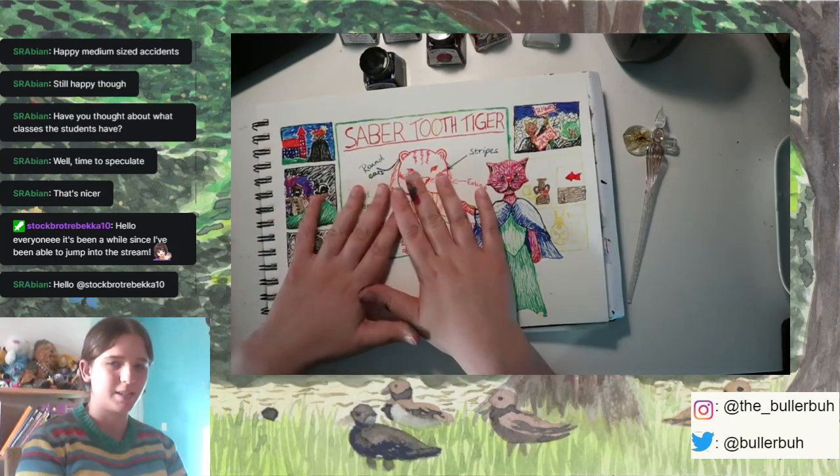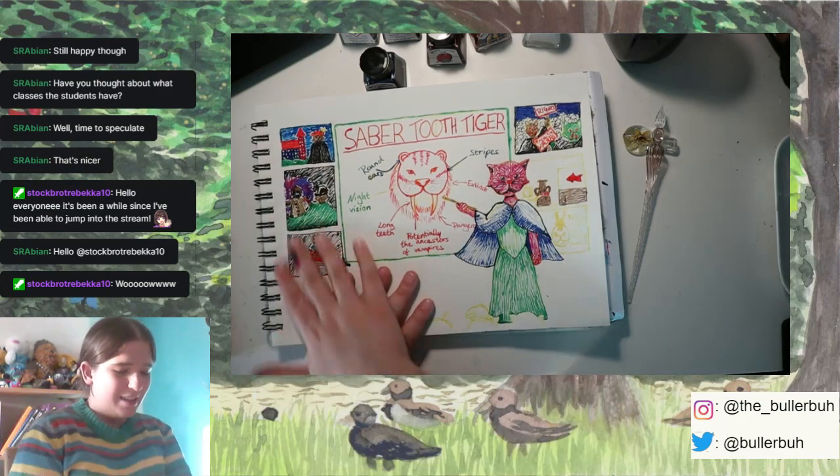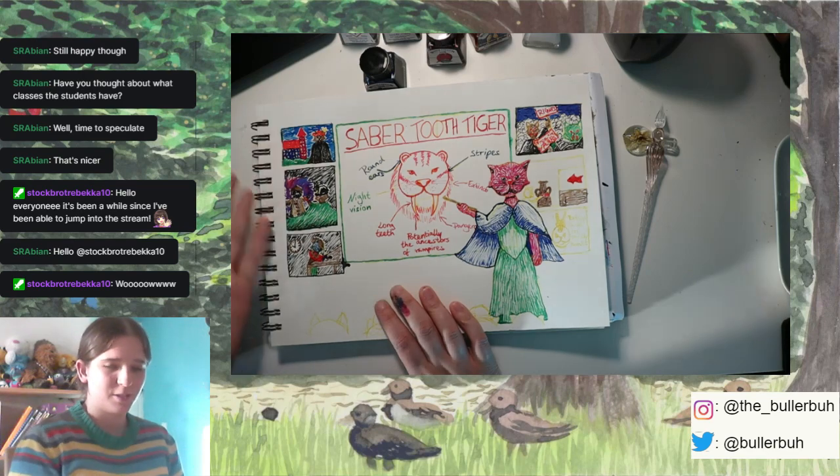This is what we spent 2.5 hours doing. A history class about the extinct saber-toothed tiger, the ancestor of the vampire cats. But basically, we're having a lesson on saber-toothed tigers, and because I couldn't resist adding more, I added posters of historical events.